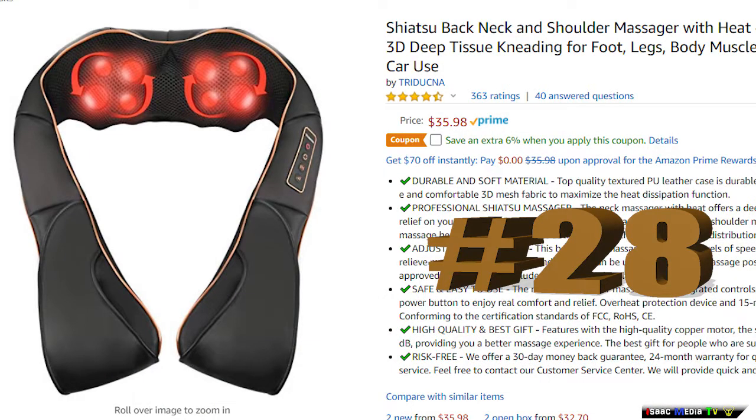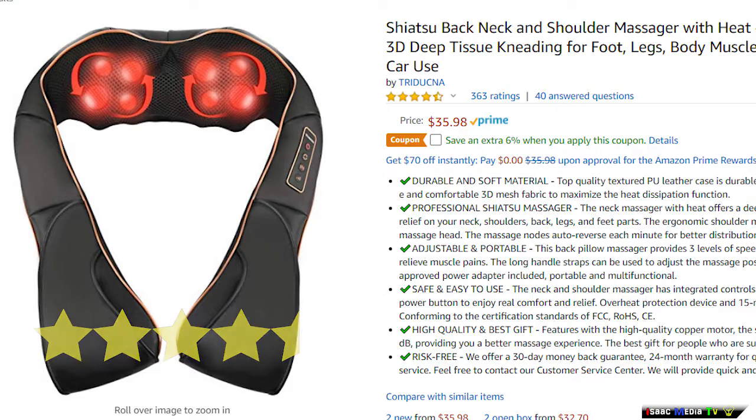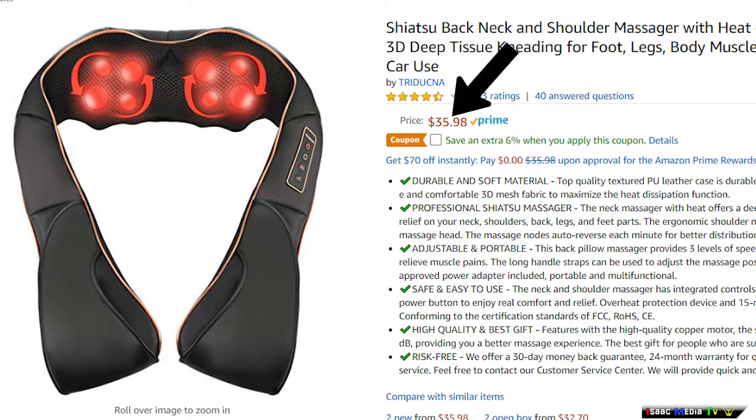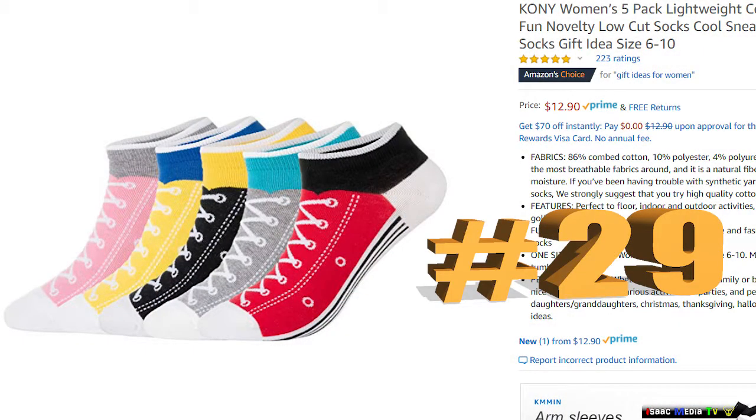After that, consider getting her the Shiatsu back neck massager. This has 363 4.5-star reviews, and at the time of shooting this, it was $35.98.